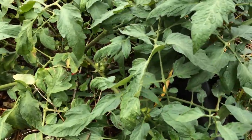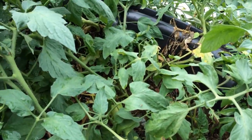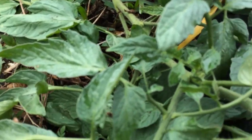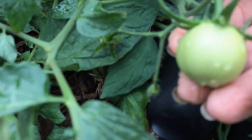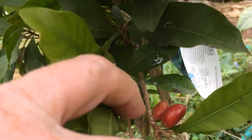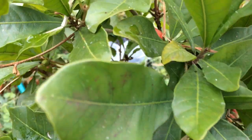Nice looking tomatoes. Come on, they're getting bigger and bigger every day, and I'm seeing more and more every day. Some there now. Really nice though. So, am I getting that on? There we go. These are looking really super nice. Okay, I got another sweet little surprise. I got some more miracle fruit coming on. Yay! See you now.